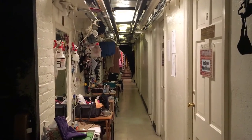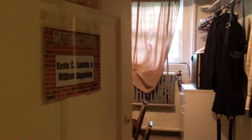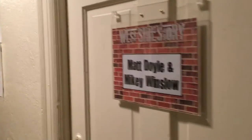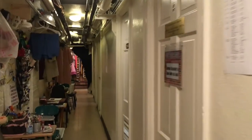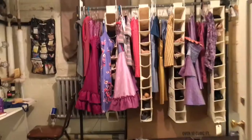This is the hallway. All of our dressers sit on the side. And this is where we have the dressing room for the principals: Matt Doyle and Mikey, German and Dean, restrooms, and then here's the girls' ensemble dressing room.